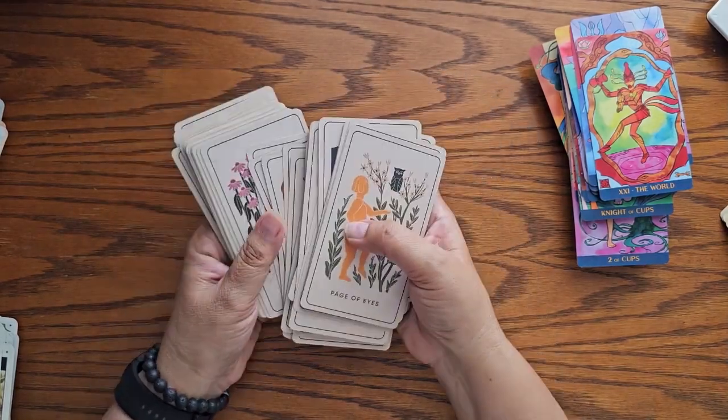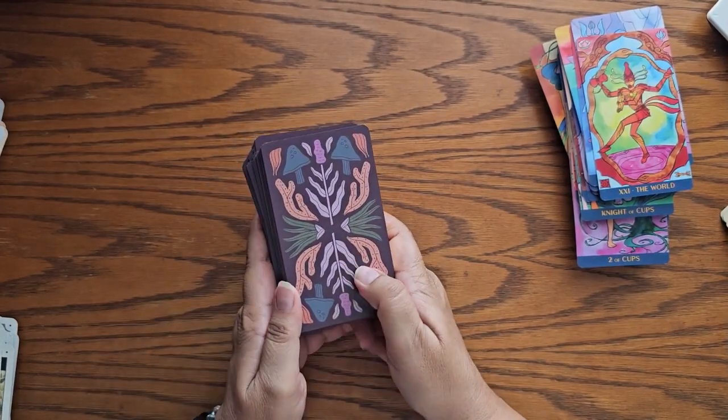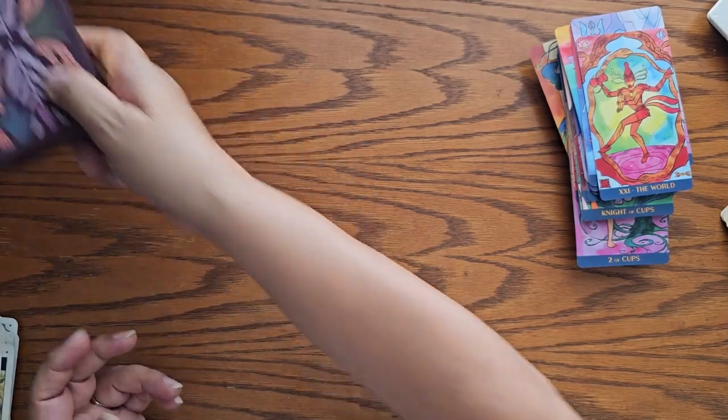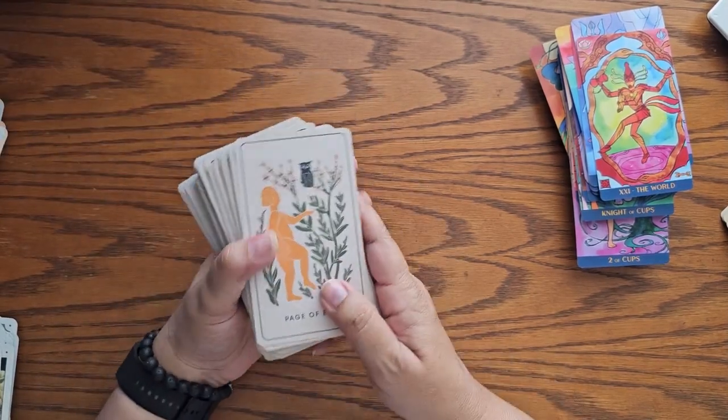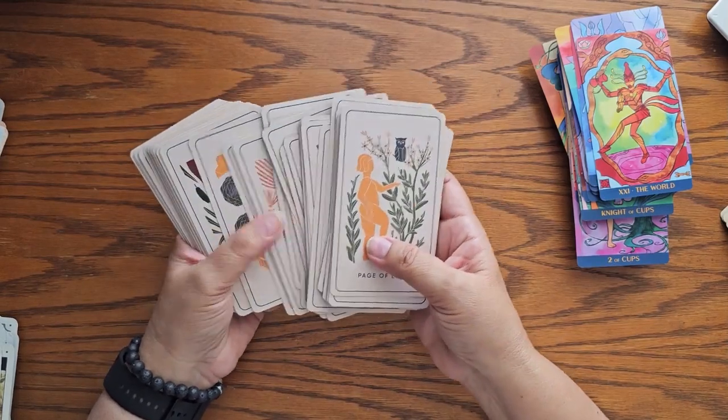It has not gone anywhere. Truthfully, I'm going to show you how far it stays from me. So this is the middle of my desk. I go like this, and it's right there, just like that. It does not go far because I am just loving working with this deck.